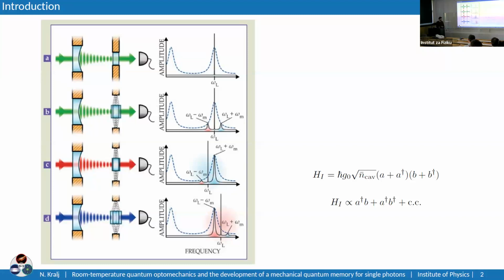So there is this A dagger B and its complex conjugate, and then there is A dagger B dagger and its complex conjugate. And the first two are what is called a beam splitter like Hamiltonian or a swap. So basically you can see that you create an optical excitation by destroying a mechanical one and vice versa. So this one is enhanced when you're on the red side. And instead, you have this sort of two-mode squeezing type Hamiltonian when you're on the blue side.